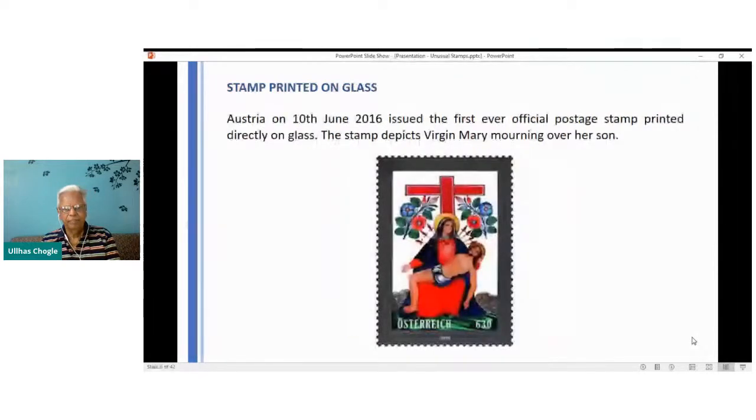Next, this is a stamp on glass. Austria in 2016 issued this first official postal stamp which is printed directly on glass. Actually, it has been printed from the backside, so from the front you see only the image. The stamp depicts the Virgin Mary mourning over her son.